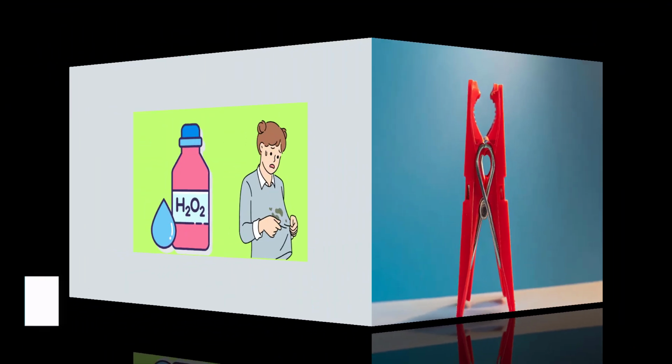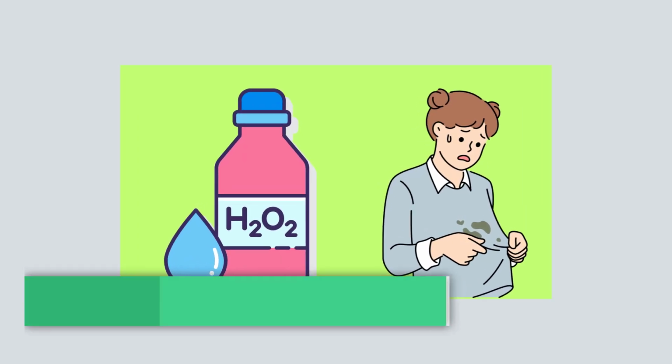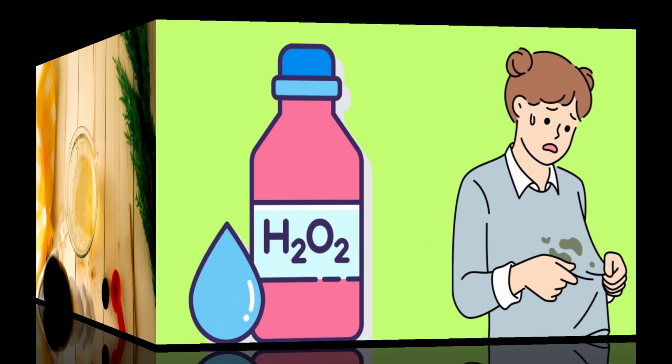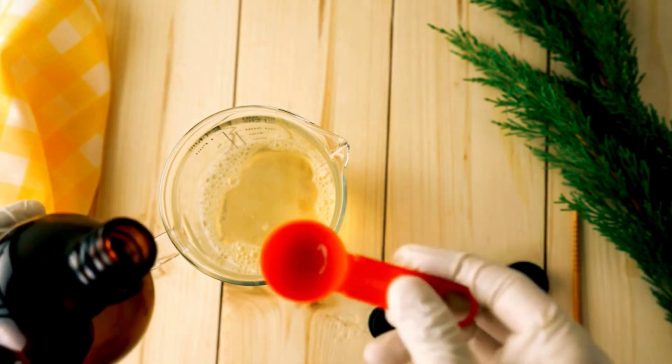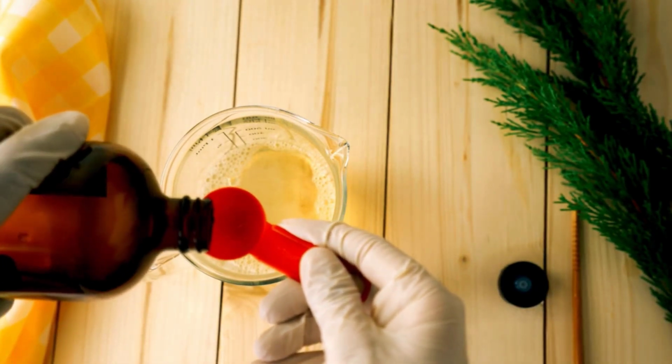Number 7. Hydrogen peroxide stain remover. Last but certainly not least, we have a stain-removing hack that's both potent and pocket-friendly, the hydrogen peroxide stain remover. Why hydrogen peroxide? It's a mild bleach alternative that works wonders on various stains.